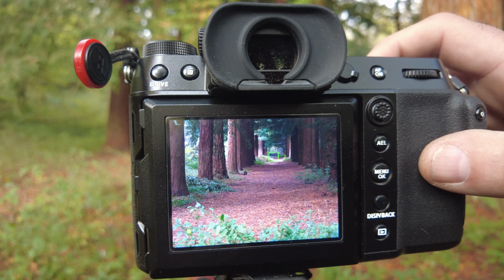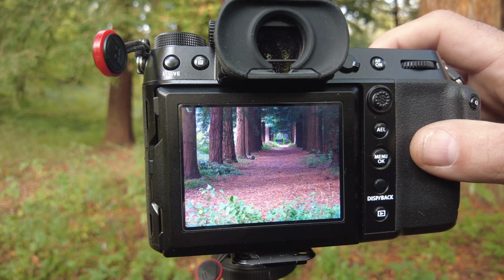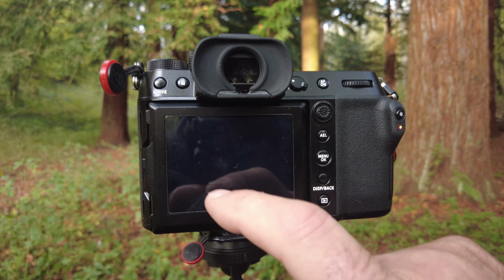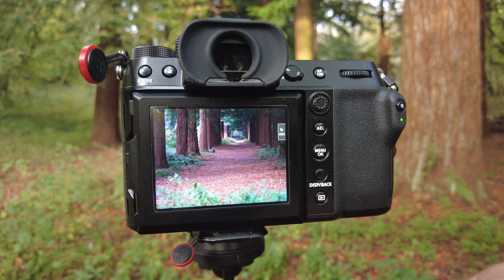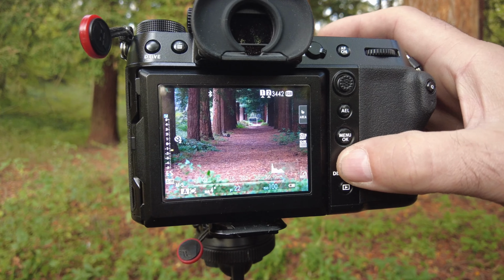And I'm going to take the second shot, which is focused on the far distant trees right at the end of the tunnel. I'll get that one, and then we'll come back, focus on, oh that's a long exposure. It's a good job these trees are not moving. That is a 4-second exposure.